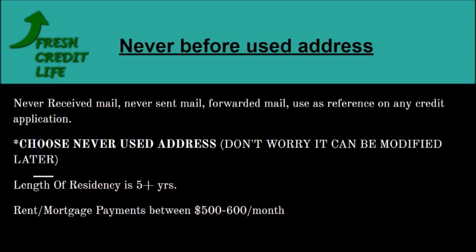an address that you have never received mail at, an address that you never sent mail, and an address that you have never had nothing forwarded to or used on any credit, used as a reference on any credit application in the past. And the reason for this is that if you use an address that you used on a credit reference in the past, it will cause your old credit profile and your new CPN profile to merge, and consequently, when they merge, the new CPN will no longer be good. You have to get a new CPN. So you always want to keep them two things separate: your CPN profile and your old credit profile.